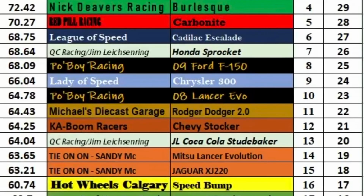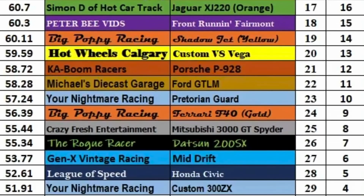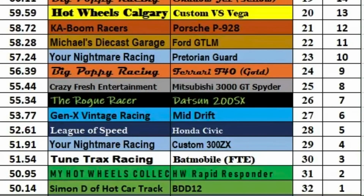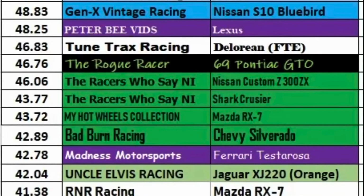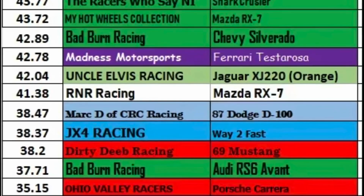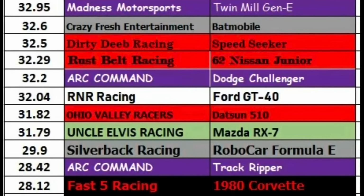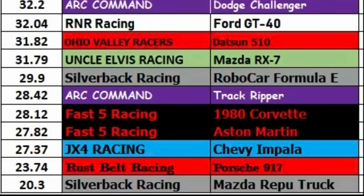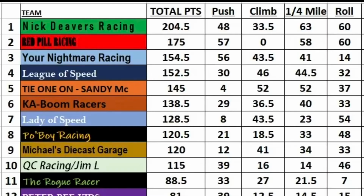Lady of Speed, Nick Devers, Red Pill again, then League of Speed. And you can see as it goes down the list, we've made the corrections on the one car that was not listed correctly. Now, these are the non-placing cars. You can see we'll roll through these, so the bottom half of the 64. So it did take a 50 or better to score.